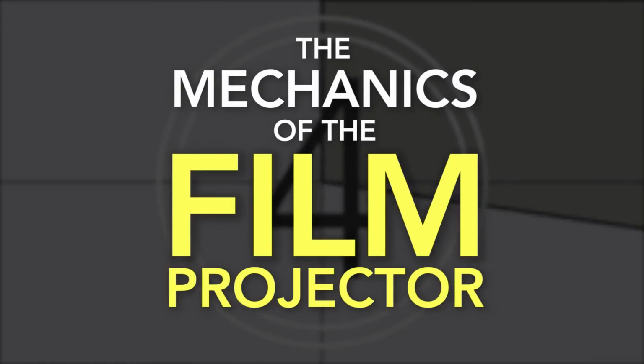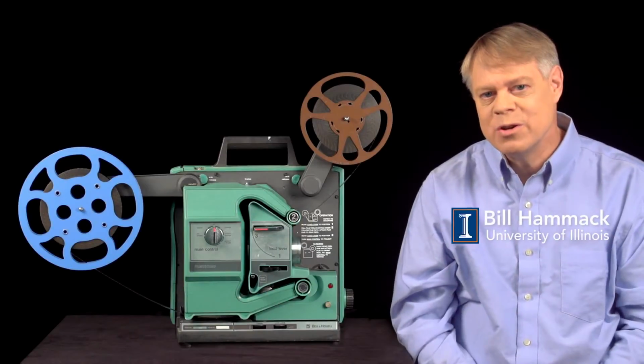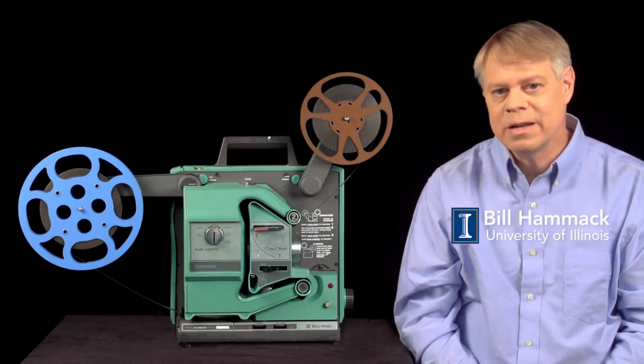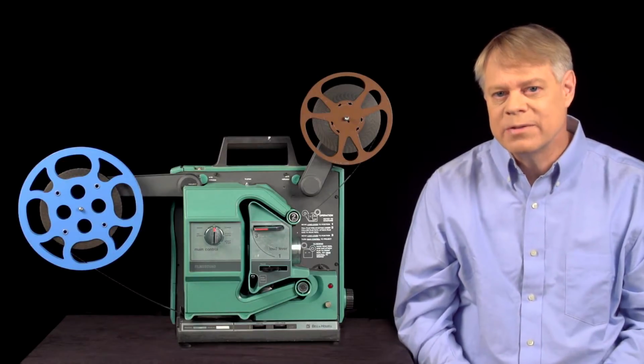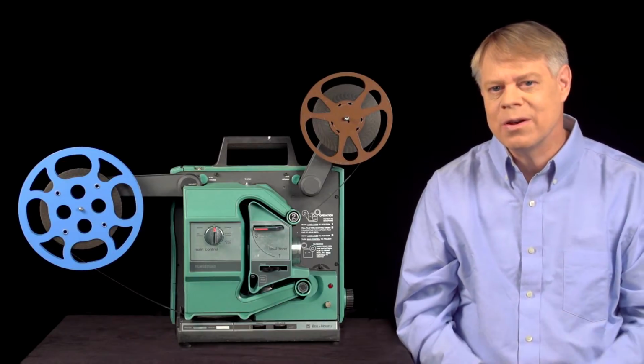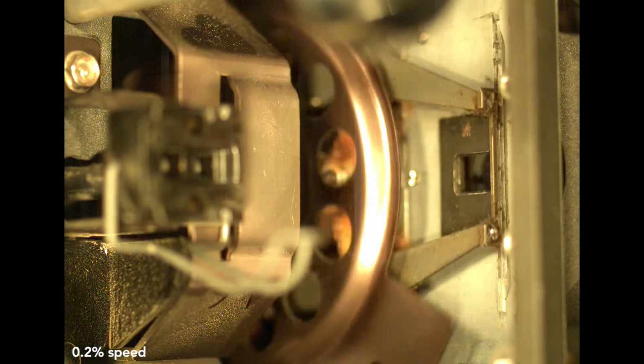The mechanics of the film projector. One of the most impactful pieces of engineering is the technology of movies. They've shaped every aspect of our lives. Today, of course, they're created digitally, but I celebrate here the stunning engineering that gave life to movies, the technology that tricked the mind into seeing a moving image.